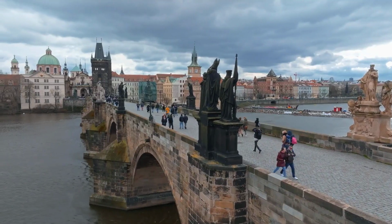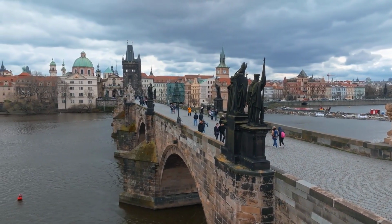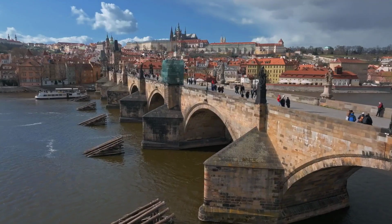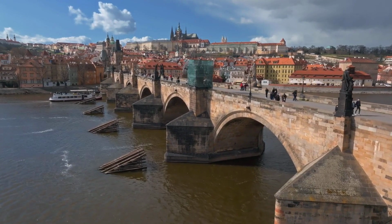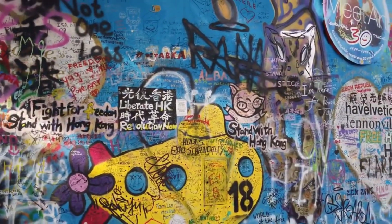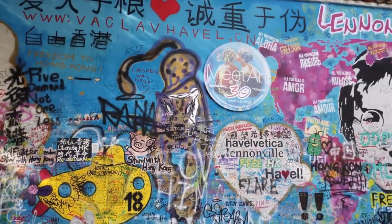Then head over to the Charles Bridge, once the sole crossing over the Vltava River. Its statues have mostly been replaced by replicas, but they're still a visual treat. Keep exploring, and you'll stumble upon the narrowest street in Prague, so slim that traffic lights are required to let people go one at a time. And don't miss the Lenin Wall, covered in graffiti honoring the late Beatles icon.